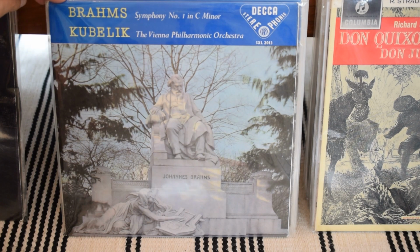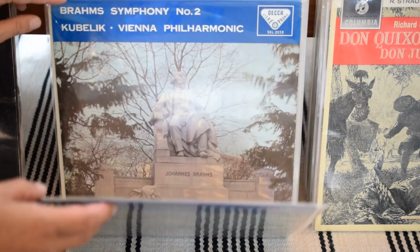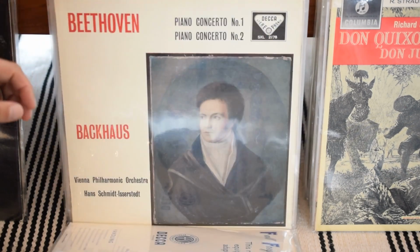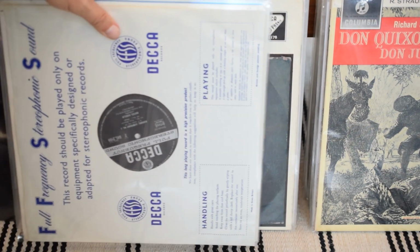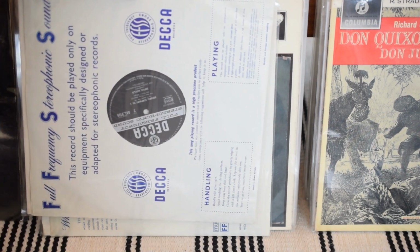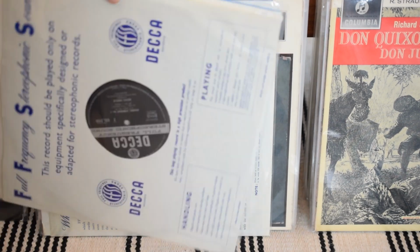Here's the Brahms 1, Brahms 2, Brahms 3. These are all wide band. And I don't know if you can see, such good condition. Like, look at these sleeves even.